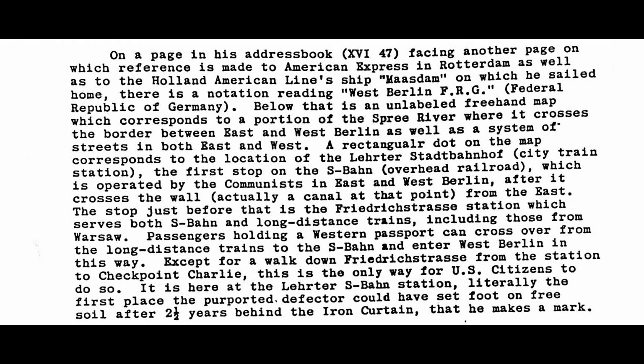A rectangular dot on the map corresponds to the location of the Lehrter Stadtbahnhof, city train station, the first stop on the S-Bahn, overhead railroad, which is operated by the communists in East and West Berlin. After it crosses the wall, actually a canal at that point, from the east, the stop just before that is the Friedrichstrasse station, which serves both S-Bahn and long-distance trains, including those from Warsaw. Passengers holding a Western passport can cross over from the long-distance trains to the S-Bahn and enter West Berlin in this way. Except for a walk down Friedrichstrasse from the station to Checkpoint Charlie, this is the only way for U.S. citizens to do so.